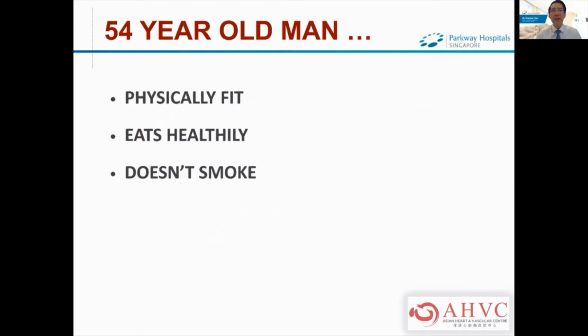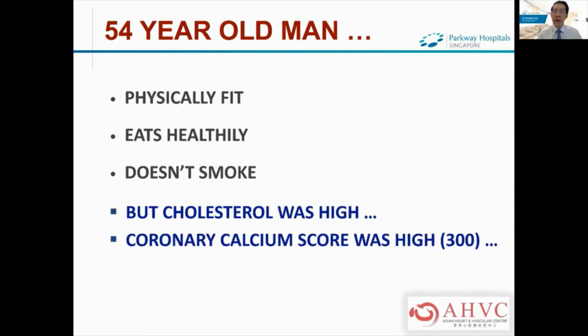Now, perhaps I can just start with a simple illustration. This is a 54-year-old gentleman who's physically fit. He eats healthily and he doesn't smoke. Yet, when he came for health screening, he was found that his cholesterol was high. And lo and behold, he does have coronary arteriosclerosis with a coronary calcium score of 300 and above, all of which without him knowing that he has underlying heart disease.